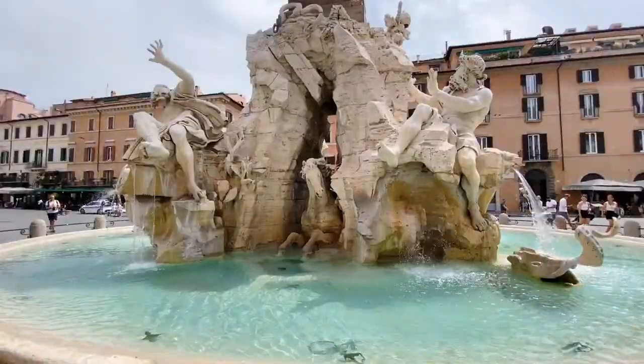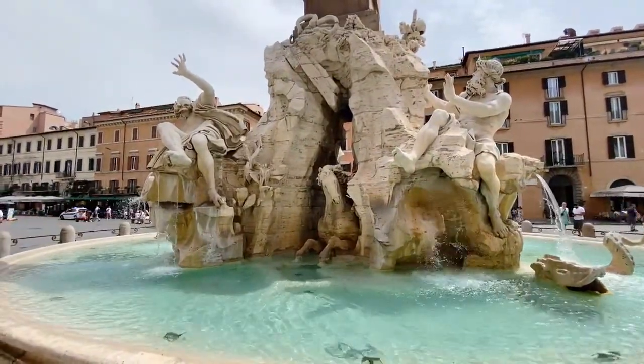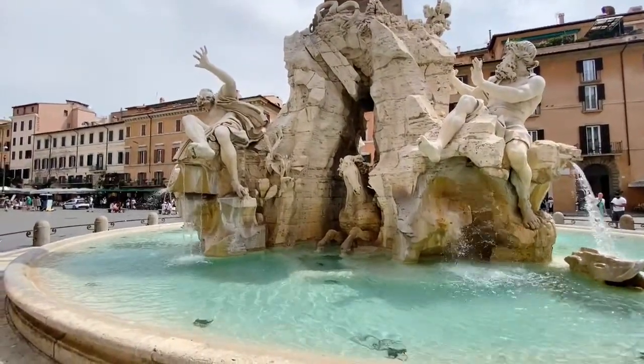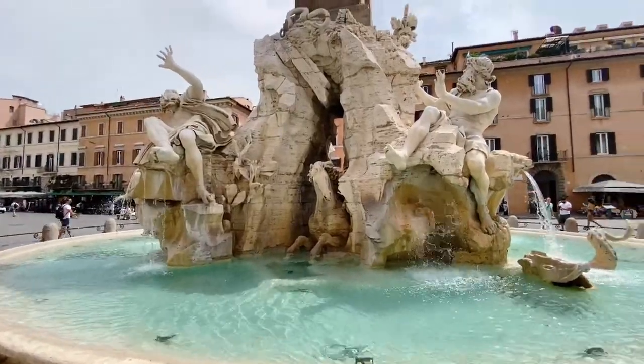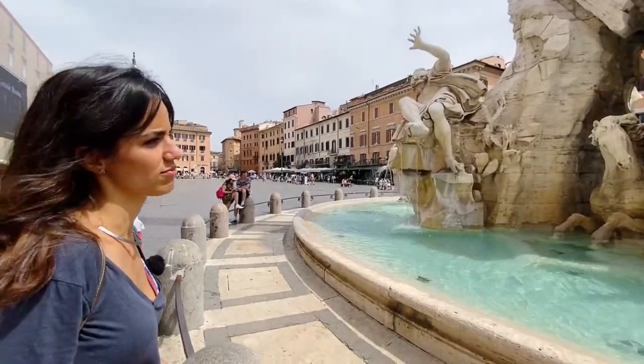Sorry, Chris has a very compelling question. Were slaves involved in building this? Because in North America we have a different history. So here, not really. You can imagine slavery was more an ancient Roman thing. After that, pretty much not at all.